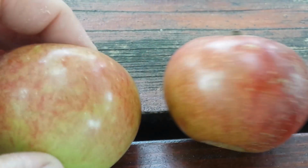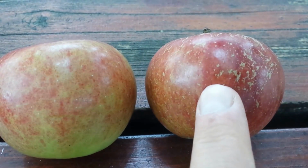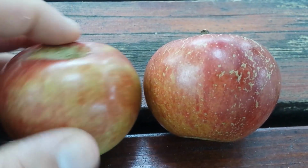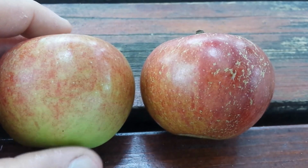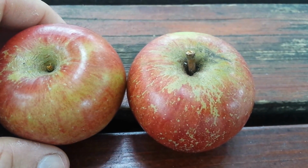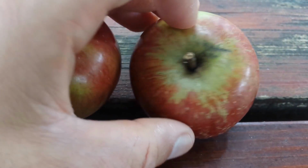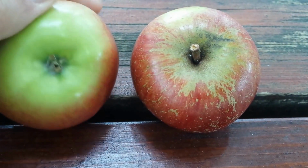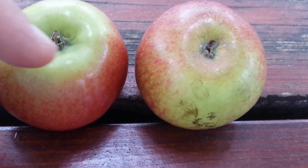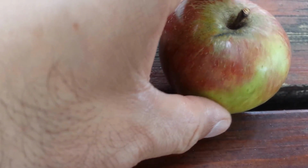Considering both of them, I can say that the Rajka is rounder and Kids Orange Red is kind of conical. Besides that, the eye in this one is more pronounced. This one is a little bit deformed. The shape of the end part is also different. The splashes of color are different in Rajka compared to this one, which is a Kids Orange Red.